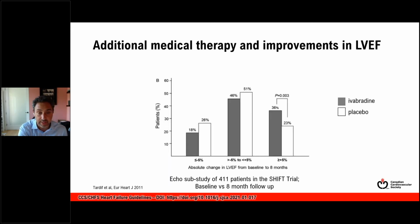And in this other graphic from the same paper, what they showed is the proportion of patients who had a change in their LVEF. And what we can see here is that in the ivabradine group, there were fewer patients compared to placebo who had a reduction in LVEF of 5% or so. There were fewer patients who had minimal change in LVEF of less than plus or minus 5%, but there was a significant proportion of patients, 13% of patients, who had an absolute increase in LVEF of more than 5% from baseline to 8 months. So not insignificant. That's 1 in 6 patients essentially who will have an LVEF improvement of more than 5% compared to placebo. Next slide, please.